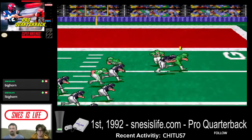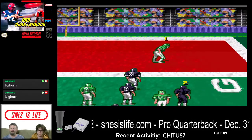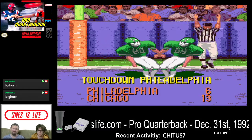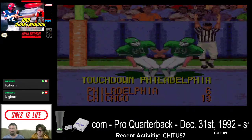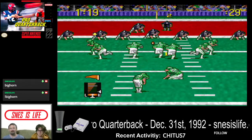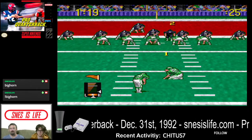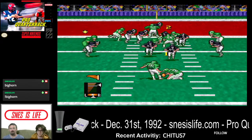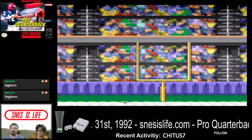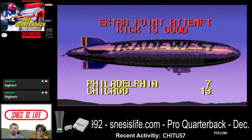What? Nicely done. Nice little strut there. All right, watch for the high five. I guess it sort of gets it. I don't know. You're right, it does look like they just mirrored the animation, though. Flopped it over. Nice. The crowd is a hot mess. Just blurry pixels.